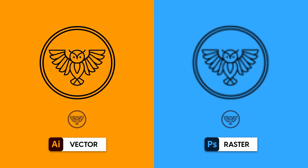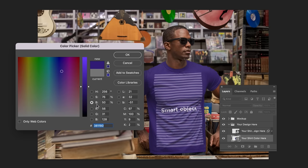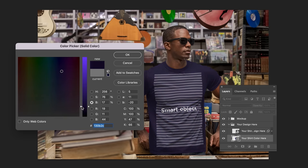You can create designs in there, but they won't be vector, which means that they infinitely scale because they don't use pixels, they use mathematics to work out the density of the shape. Photoshop can be used for poster design, it can be used for photo manipulation, it can be used for mockups, for packaging design, a lot of uses within it.